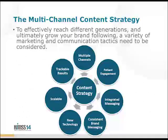So we asked a question earlier, right? How do you reach all these different generations now? Like I said, there's 4 distinct generations, and they have different characteristics. So a multi-channel marketing approach is really the best way to do it. And a little bit later, we're going to look at exactly how Broward attacks the market using this type of strategy. But you can see that there's a number of different things involved in the multi-channel strategy.